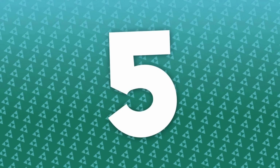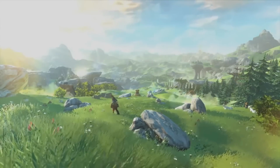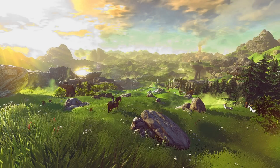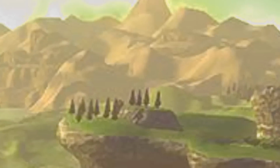Number 5. The first look we got at Zelda U was chock full of awesome details. We got a great landscape view of Hyrule Field, with many landmarks visible such as some form of fort, with what appears to be a water gate, a small village, and what appears to be Death Mountain. Wait, what's that? Well, your guess is as good as mine.